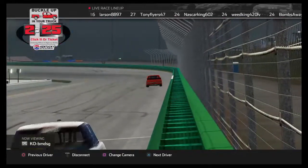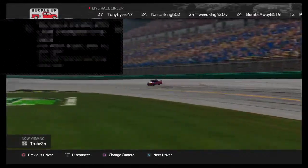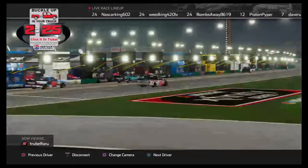You were the leader, and you had a clear and commanding lead. You seemed to have the fastest truck. You had the stage 1 win, the stage 2 win. All the pieces were coming together, so yeah, it's very unfortunate what happened.